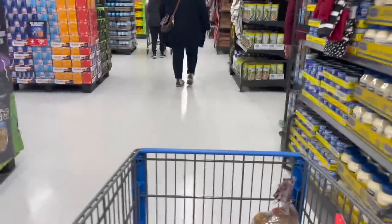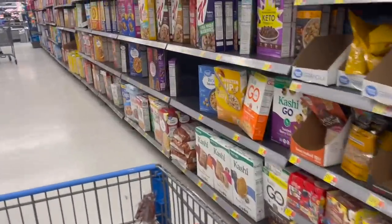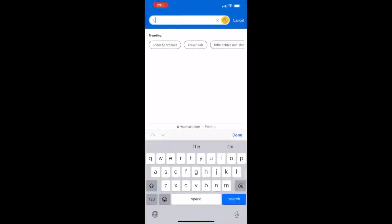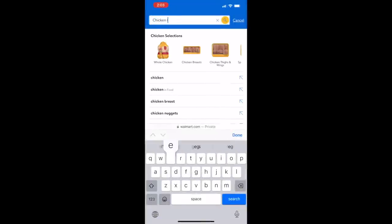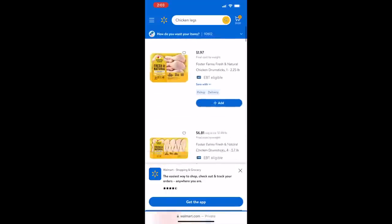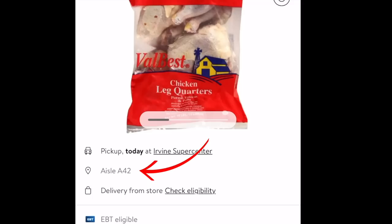I had another viewer tell me about what a great bargain the frozen chicken at Walmart is, and so I immediately headed to the frozen chicken section. I was looking for the chicken leg quarters, but I couldn't find it anywhere, so once again, I had to pull out my phone, get on the Walmart website, and find where they were located. As it turns out, they weren't in the frozen section at all. They were in the fresh meat area, and there were only 4 bags left.